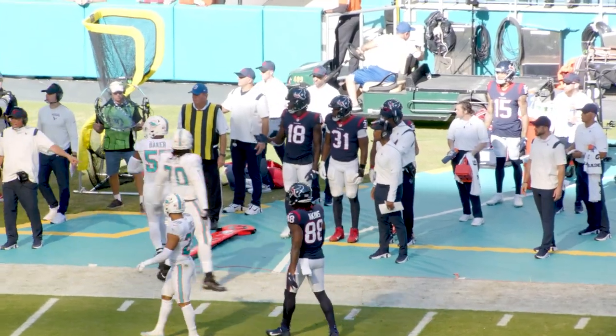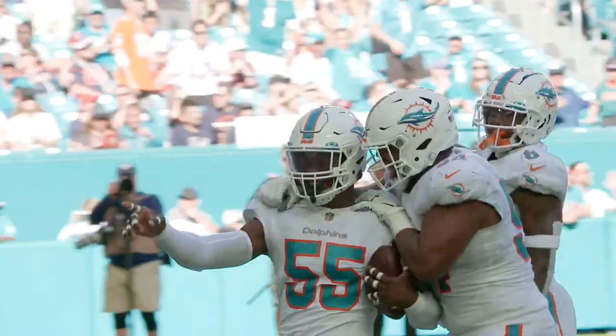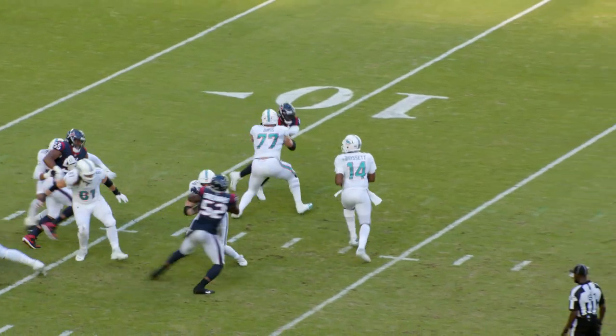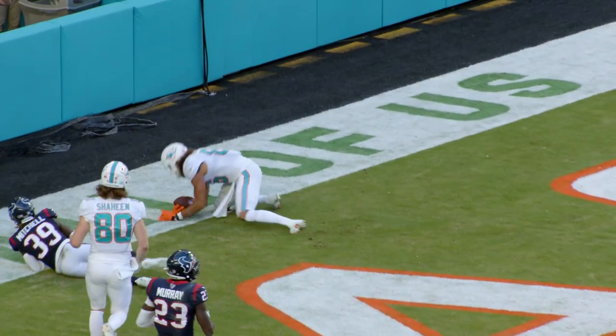Here in the second quarter, linebacker Jerome Baker intercepted Houston's Tyrod Taylor, who tossed 3 picks in this game. Upon taking the field, Miami's offense reached the end zone thanks to this Mac Hollins touchdown to seal the victory and snap the Dolphins' 7-game losing streak.